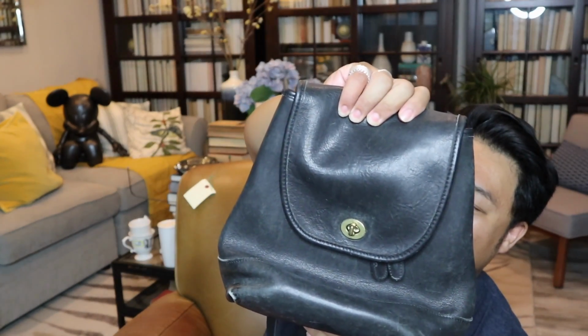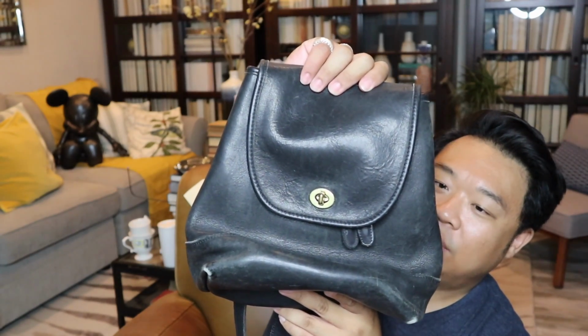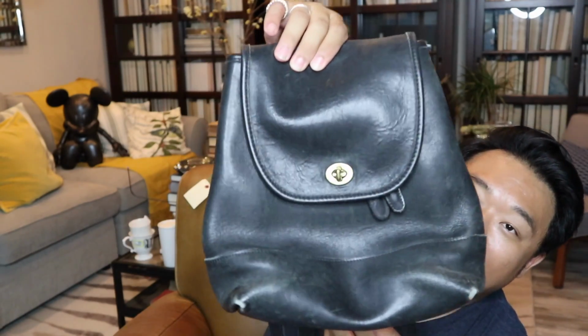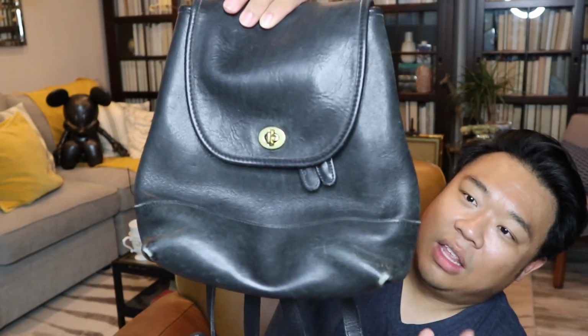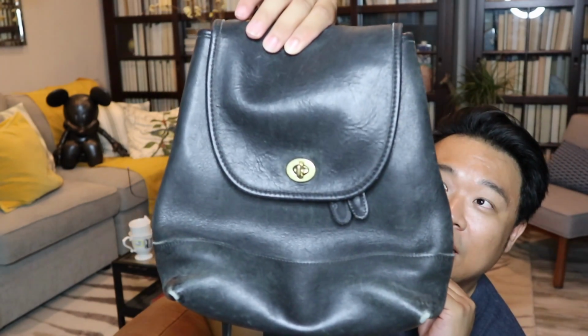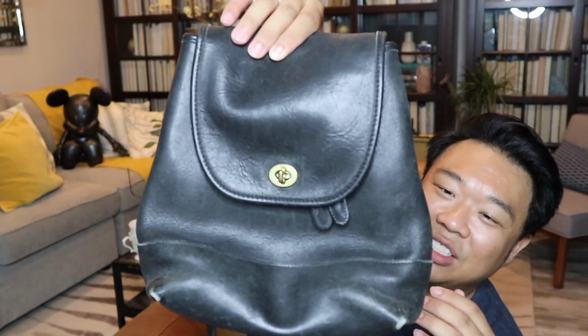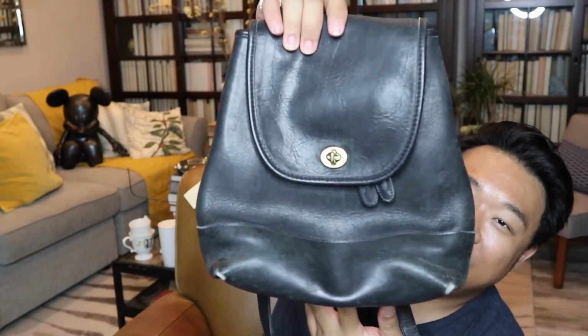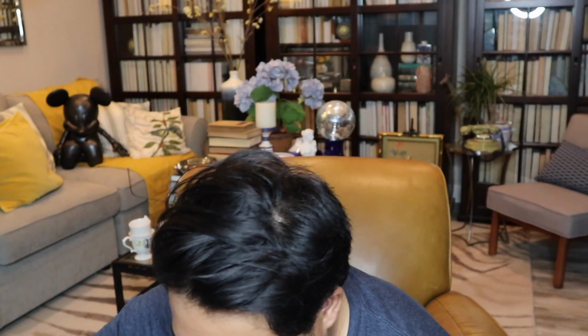Up next, I got this gorgeous vintage made in USA Coach backpack. I know these are just really popular as well, and this was only $25. It's so cute. It does need a little bit of TLC, a little leather conditioner, and a little bit of a color touch up, but black bags are always so easy to touch up with just some Kiwi black shoe dye. So this is gonna shine and shimmer again very soon once we can rehab it back to life. So very excited about that. And that guy was $25.